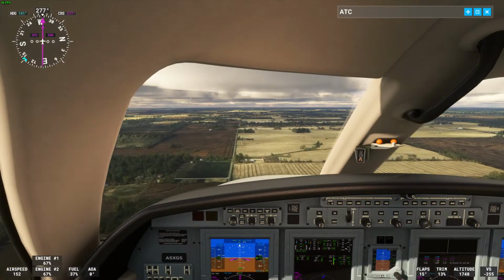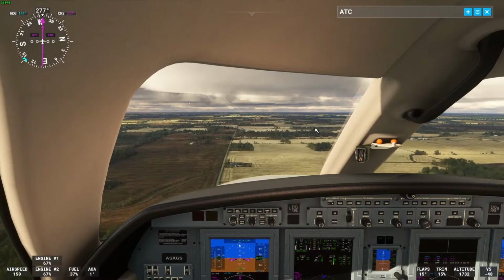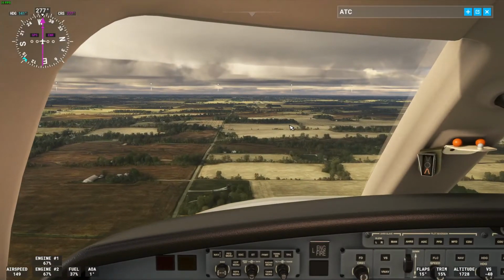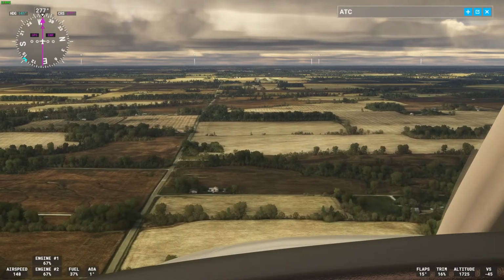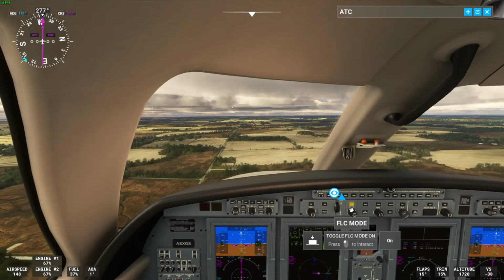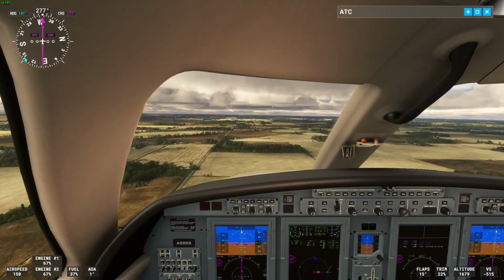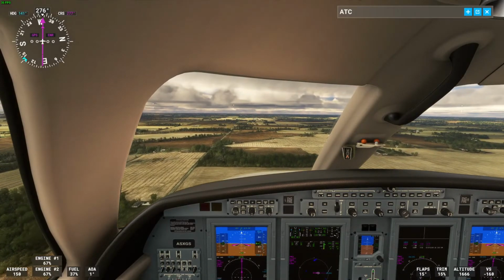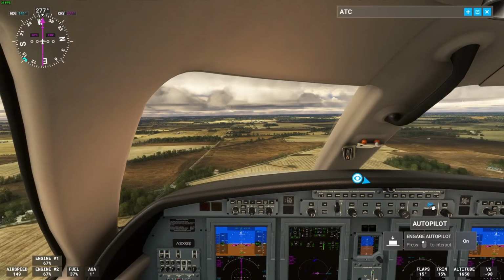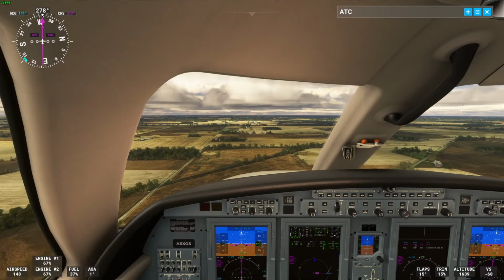Alright, coming in at a pretty good altitude here. Not too low, not too high. We're 4.2 nautical miles out. Runway getting bigger. Probably go ahead and drop another 100 feet. Alright, 2.5 nautical miles. Autopilot off. Taking full control now.